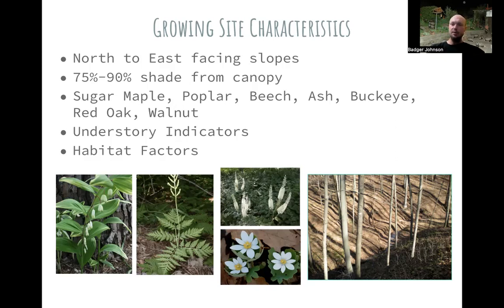Not so much anymore. I will say that blue ash is also a calcophile, and if you see blue ash, it's probably a good indicator that you can grow ginseng there. Buckeye, yellow buckeye in particular, anywhere on a back slope where there's a bunch of yellow buckeye, you can expect to see ginseng growing. Northern red oak, people sometimes imagine that ginseng and oak are not compatible, but red oak loves the same sites as ginseng.